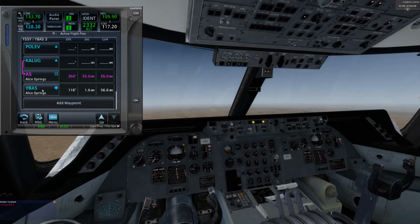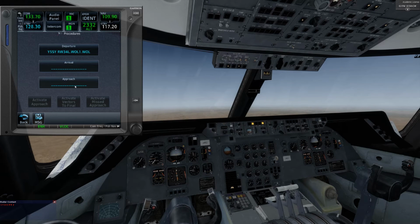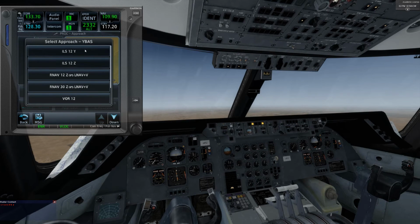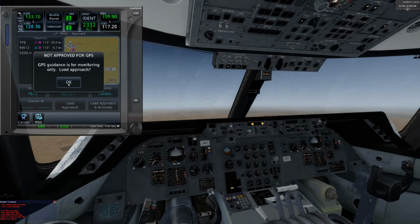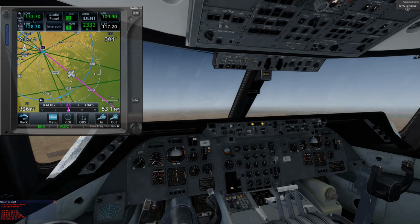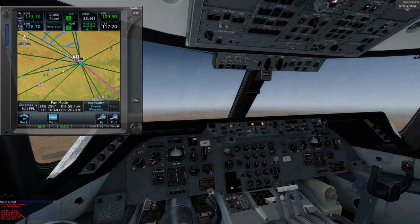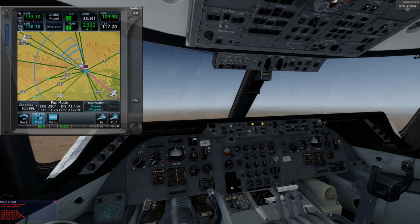All Nippon 231 Heavy request the full ILS runway 12 approach. All Nippon 231 Heavy, roger, you can expect that. Roger. All Nippon 231 Heavy, when ready, descend flight level 100. All Nippon 231 Heavy. Set flight level 100. Selecting flight level 100. Done. Altitude select.